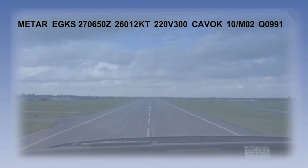Some airports will include a warning about wind shear if it has been reported by a pilot on either approach or departure, or even if it has been forecast. This will simply be denoted by the letters WS followed by the details of the report. More information about the report will be broadcast on ATIS, Volmet, or by air traffic control themselves.